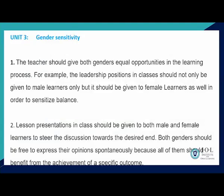Unit 3. In Unit 3, I looked at gender sensitivity because at times we tend to struggle with gender issues, how to treat our kids equally, and sometimes how to say math is for all, not just for boys. So you see, you need to look at gender issues. You need to be conscious of gender issues when you are teaching, so that you do not end up disadvantaging one of your learners or one gender as compared to the other. So you have to make sure that you treat both equally.